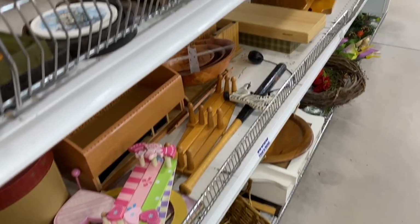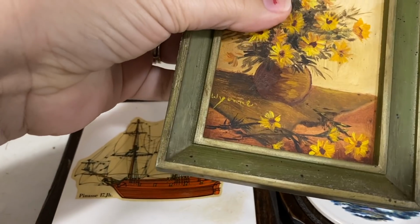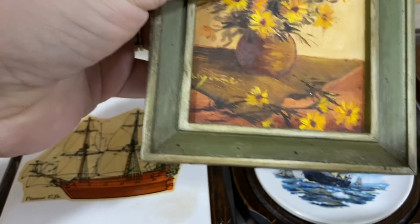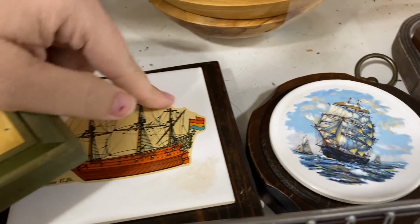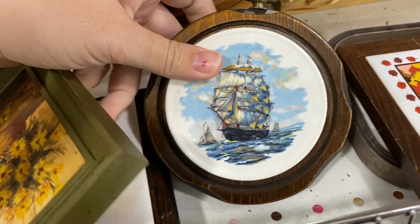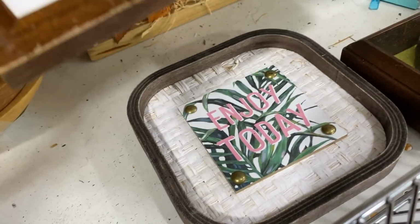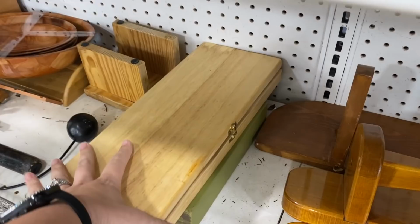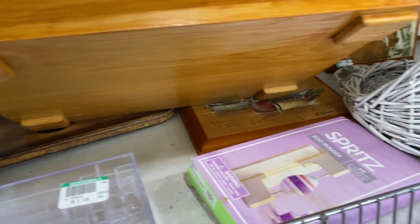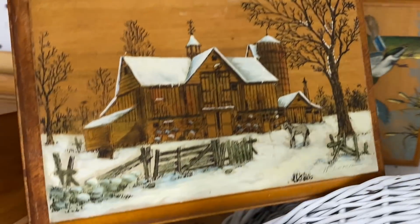So of course I moseyed over to the wood section and I spotted those bowls, but then I put them down because I saw this little painting. It's a painting on wood. And then I spotted these clipper ships. That one was like they decoupaged a piece of tile. This one was more like a professional transfer onto a piece of ceramic. So I ended up getting that because I like and collect certain things with ships on them. I have them now in my new hallway that was built, and I'm constantly looking for more.